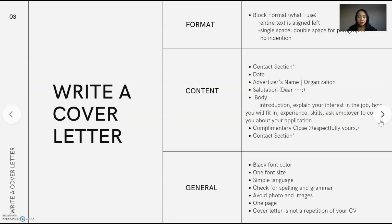So, in writing a cover letter, I divided this into format, content, at saka yung general information. So, yung sa format na I use before sa Philippines, ang ginagamit ko whenever I write letters, yung date is nasa right-hand side, tapos yung heading, salutation, and then nasa left side, and then you have the body na indented.